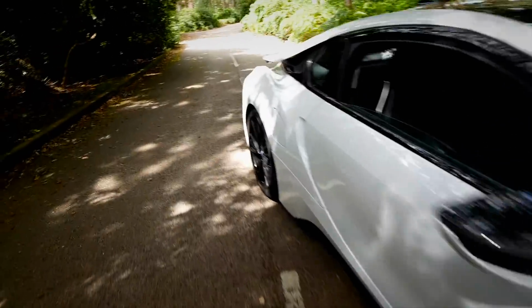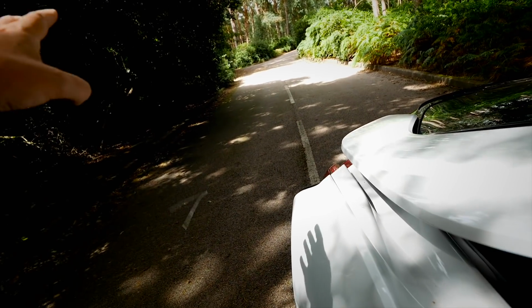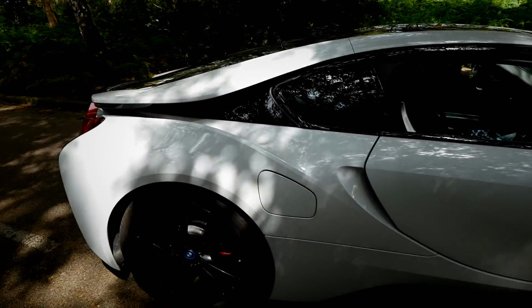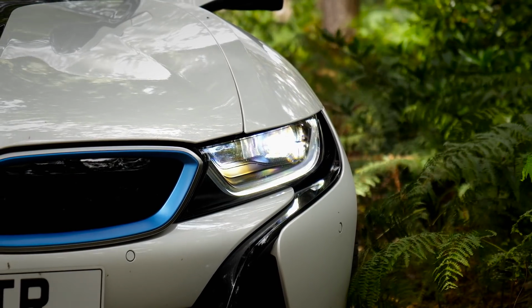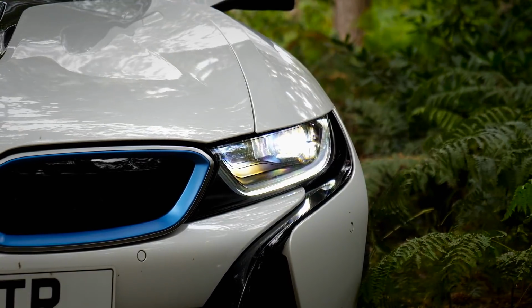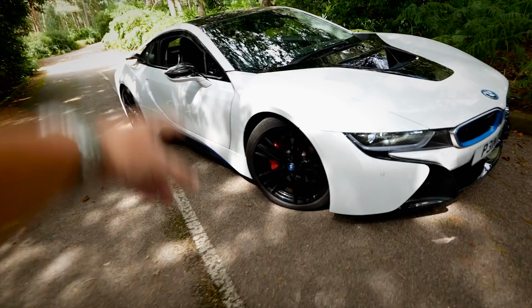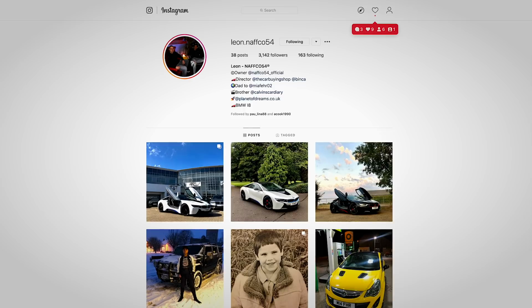So if you come in the light, we're underneath a tree and it's dropping these little leaves on us. You can't really see the pearl too well, but yeah, it's a nice pearly colour. And obviously we've got all these blue touches, which it's a crime to cover up. I just couldn't do that. The calipers are still red. Leon is actually going to get them painted in the week by Quattro Coachworks, so give Leon a little follow on Instagram if you want to see the progress on what he gets done to this car.